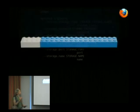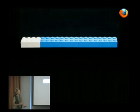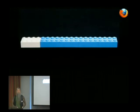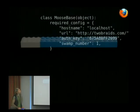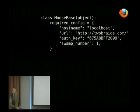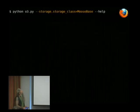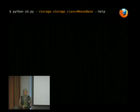Now this gets really interesting. So this is what happened. The basic default was capable of loading in all of those things. Let's, on the command line, override that and say, no, we don't want Postgres. We'll define a new database called moosebase. And instead of having all of these connection parameters, it's got host name, URL, authorization key, and swamp number. And then we run our application, and we say the storage class is going to be moosebase.